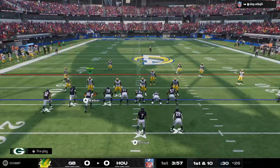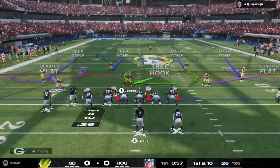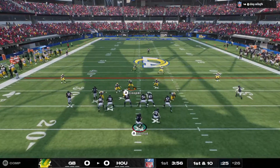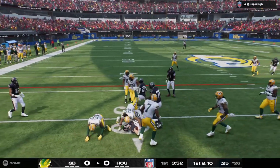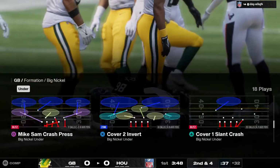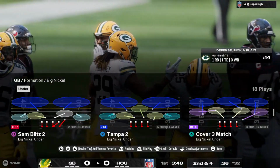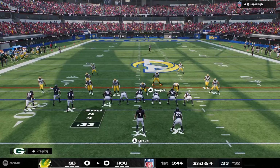A fresh set of downs to work with. It is first down and 10. Stroud going to throw right away. A short throw pulled in by Schultz. And he's brought down after a gain of 6 on first down. They'll work now on 2nd and 4.